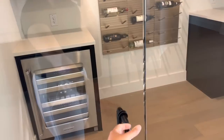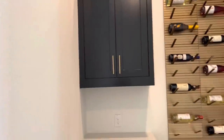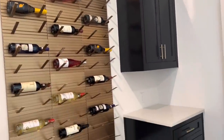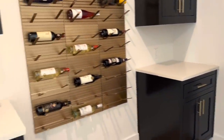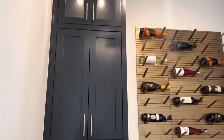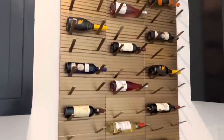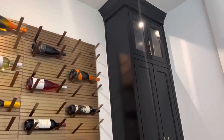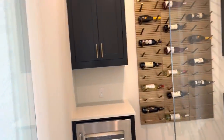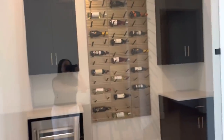Let's take a look. All right, so we also have floor to ceiling cabinets in here as well. And then we have our wine rack. And then we have some cabinets over there. And then here we have a wine fridge because this room is not actually temperature controlled. So we do have to have a wine fridge to keep whatever wine we're gonna drink. We'll just put it in the fridge and get it cold. Okay, and that is the wine room. And I just love how it is all glass, if you can tell.